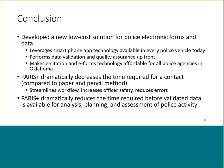So in conclusion, I was able to develop a low-cost solution for police electronic forms that leverages the smartphone technology available in every police vehicle today. We are able to perform data validation and quality assurance of the data. And PARIS Plus dramatically decreases the time required for a contact, as well as reducing the time required before the data is available for analysis.